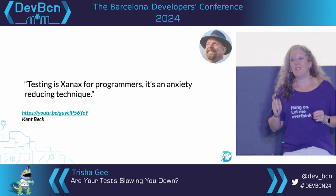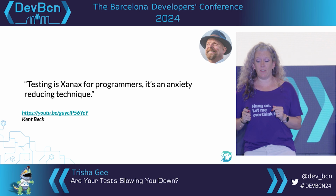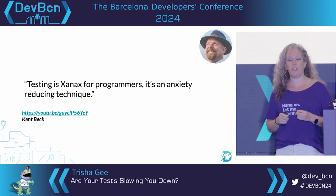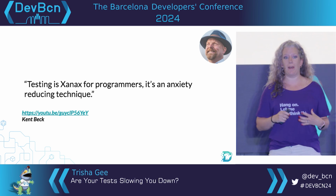Right, so testing is a good thing. I'm a big fan of testing. Kent Beck said, testing is Xanax for programmers. It's an anxiety-reducing technique, which is how I feel about tests.